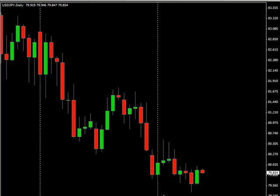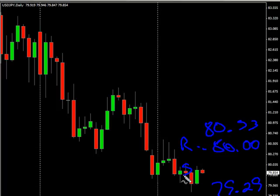We are looking at the U.S.-Japanese yen pair. This pair pulled higher, closed up. It is overall moving sideways with a bias to the downside. Look for it to potentially go as high as 80.33, possibly as low as 79.29. Look for some resistance around 80.00 and look for some support around 79.40.